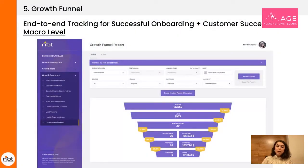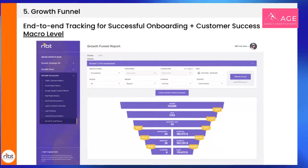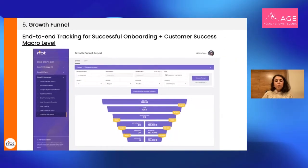The next step, the fifth step, is creating a growth funnel. A growth funnel is a way of breaking down the customer journey. The funnel architecture depends on what your goals are and what actions you want your visitors to take. Here you see a B2B funnel. It's a representation of one company's marketing and sales processes. Such a growth funnel gives you a direction for your growth strategy and tactics.